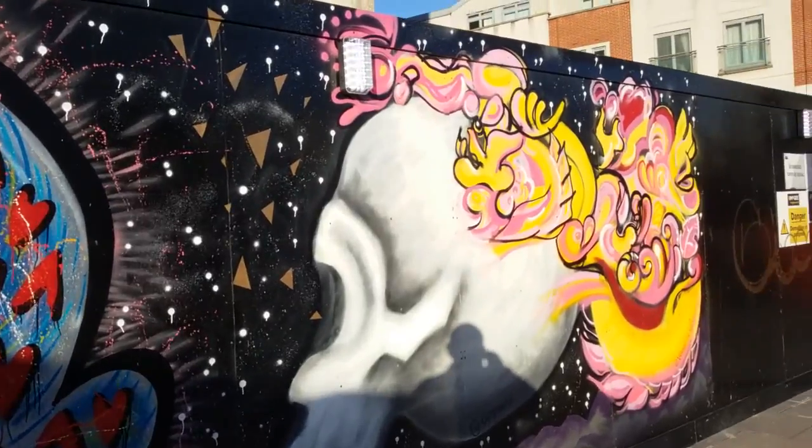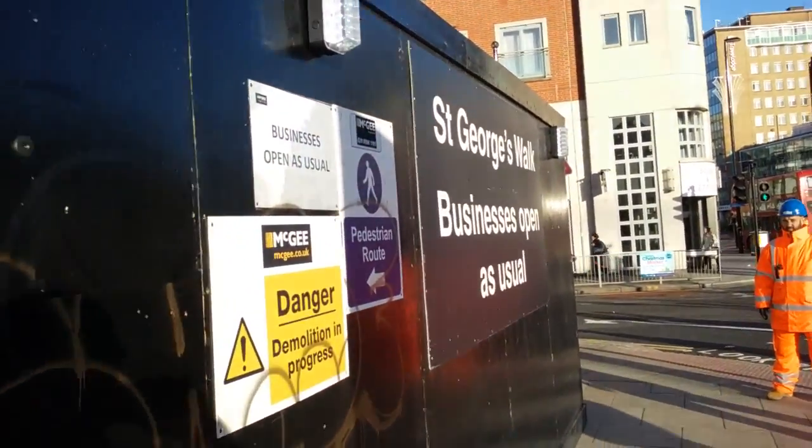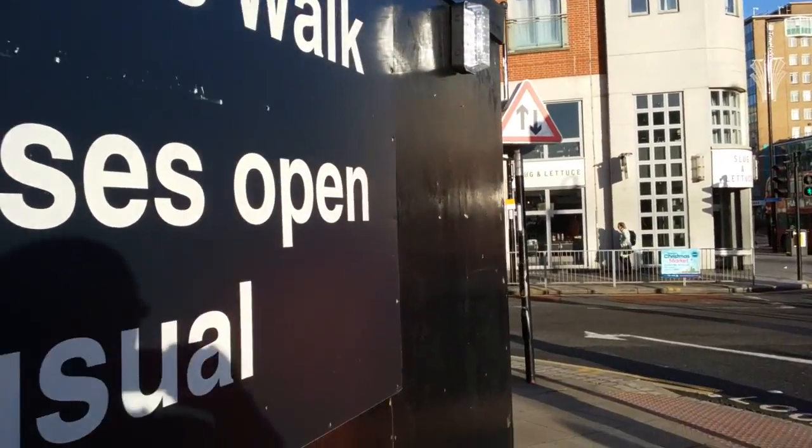If RNF do get planning permission for phase two, I think they want to start around about the summer of next year, 2019, thereabouts.